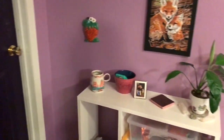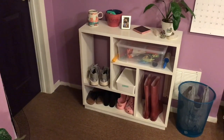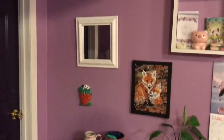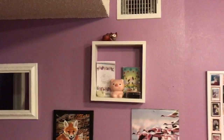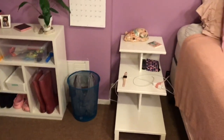On the right, I have a few things over here. Some snacks, my shoes. I have a peace lily, mirror, some artwork of foxes, my calendar. This is kind of just a little catch-all cute area. Then over here, my trash, my bedside table.